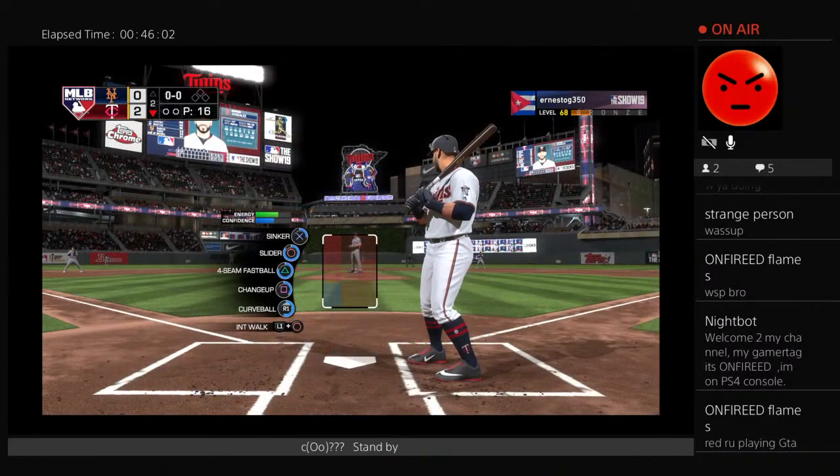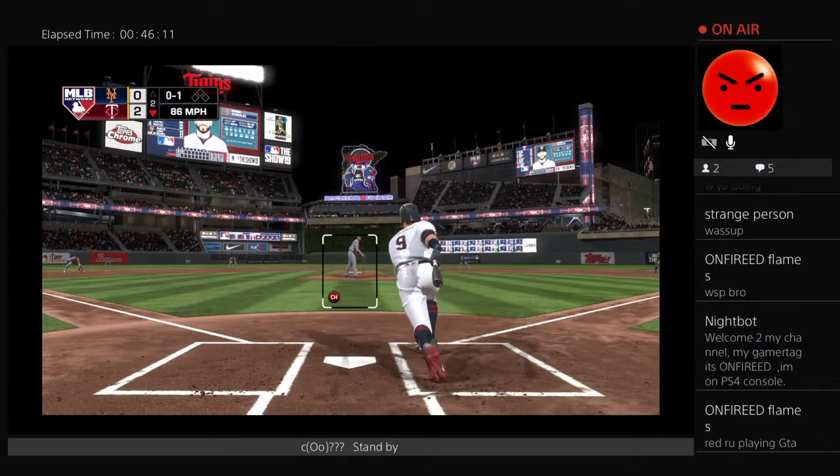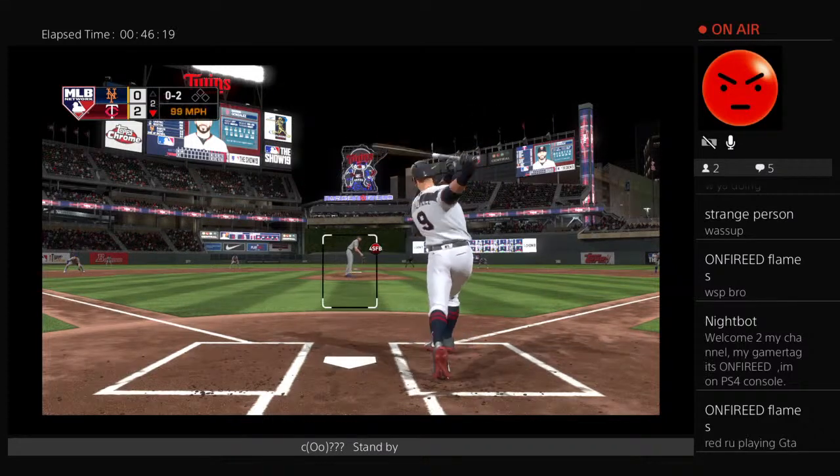Now batting, Marwin Gonzalez. He's set to lead off the home half of the second. The first baseman. He's ready. Here's the first offering. Gonzalez. And he jumps at a changeup, a swing and a miss. 0-1. I'll tell you, if I'm on the hill, I'm throwing that changeup again.